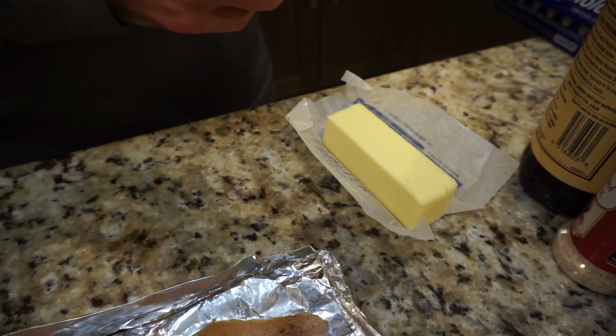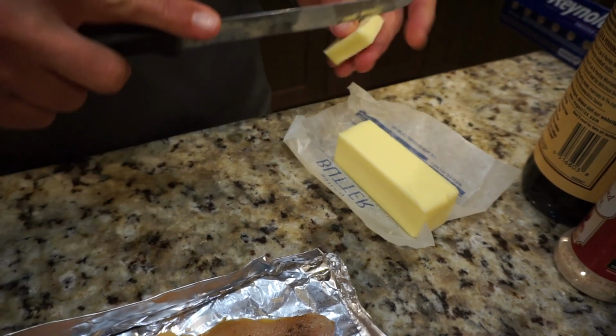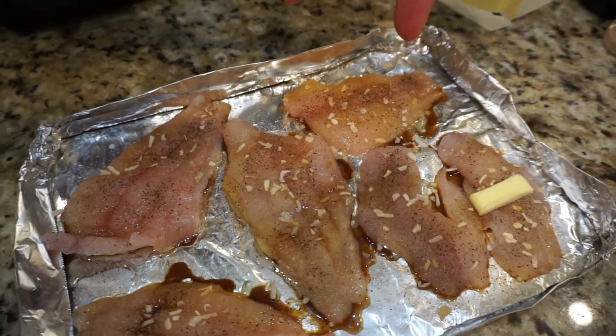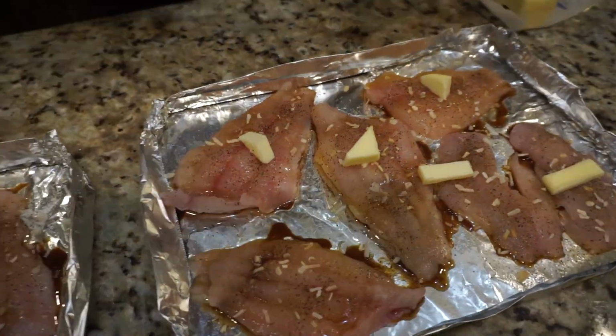All right, and on Joel's and my wife's, I'm gonna put some butter. Not a ton, but a little bit. A few little pats. All right, and believe it or not, that is it.